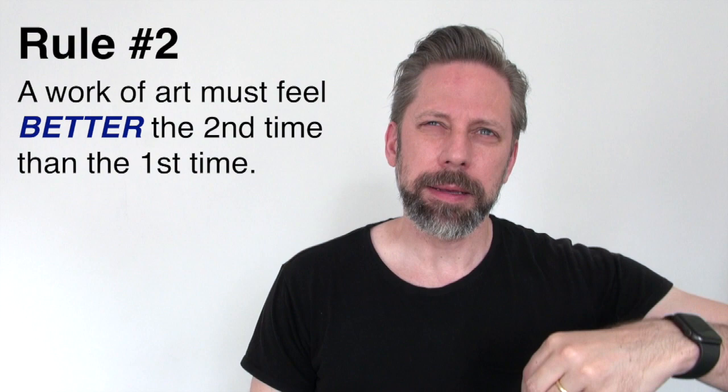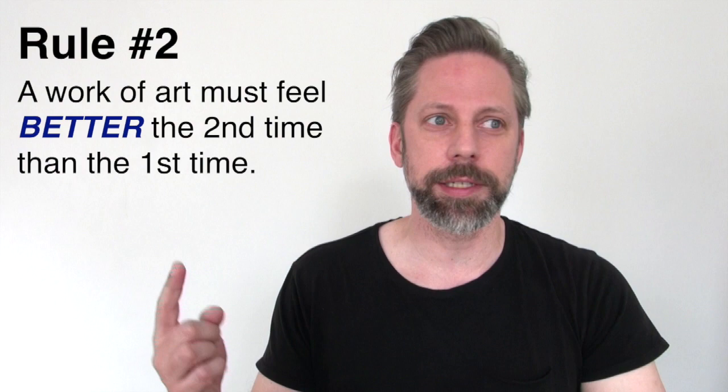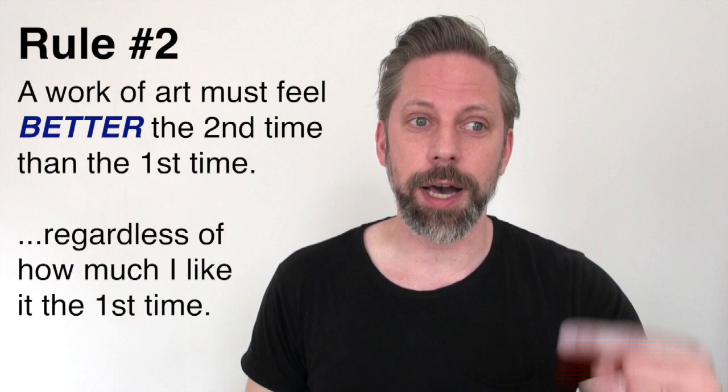Rule number two, a work of art must be better the second time I see it than the first time, regardless of how I feel about it the first time, which is nuts because I own some things that I did not like the first time I saw them, but then the second time I saw them, I liked them a little bit more, and the third time, I liked them a little bit more. There's nothing wrong with loving a work of art when you first see it, but you're not buying your first impression. You're buying a trajectory over time.